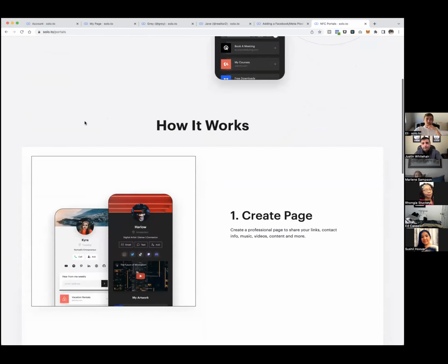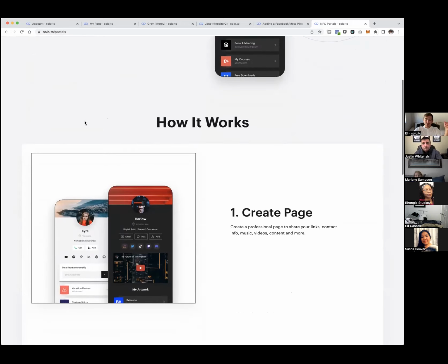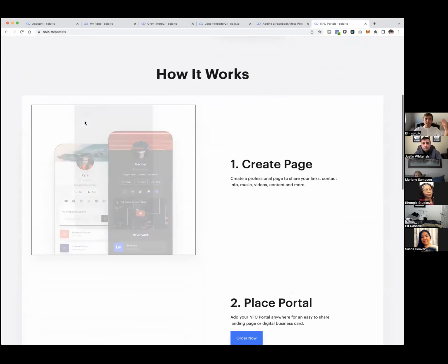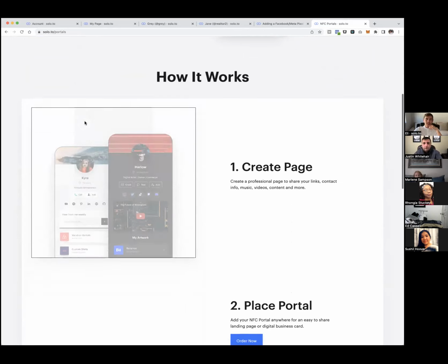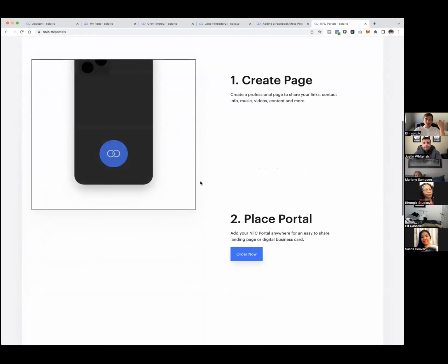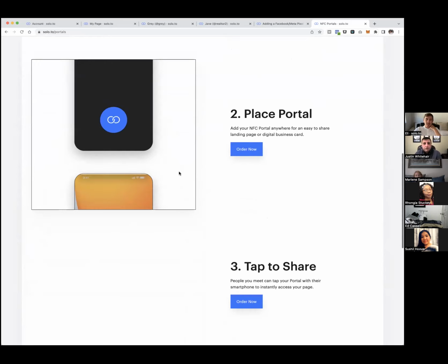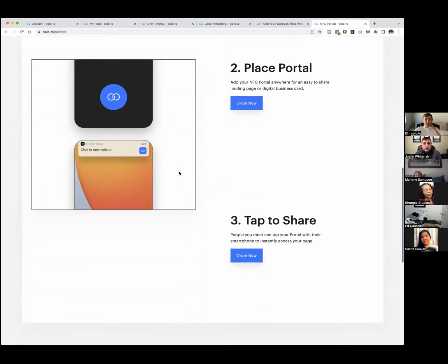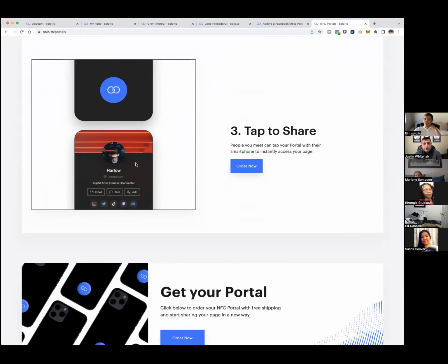These portals are physical products. They'll come in the mail. They're $20, and I don't know how long they last, but I've had mine for years and it works the same. It's not battery powered, it's just a sticker. Once your page is created, you can place the sticker on the back of your phone or wherever else. When someone else's phone gets near it, it'll pop up a notification that then takes them right to your page.